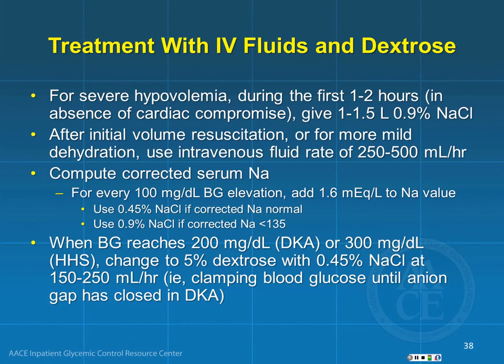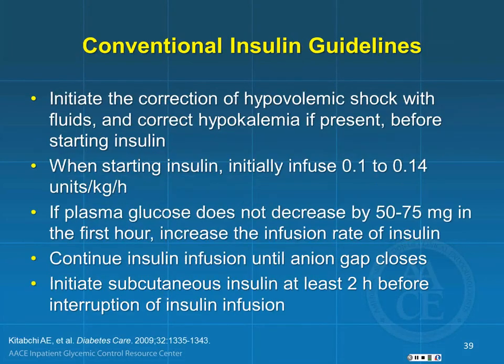So IV fluids, for severe hypovolemia, during the first 1 to 2 hours, give them normal saline. After the initial volume resuscitation, switch them to a lower rate, 250 to 500 cc's, half normal saline, if corrected sodium is normal. If it is low, then you can give them normal saline. And then you have to keep in mind that when the blood sugar reaches 200 in DKA or 300 in hyperosmolar state, change the IV fluids to 5% dextrose and half normal saline, and continue it till you decide that the state has resolved.